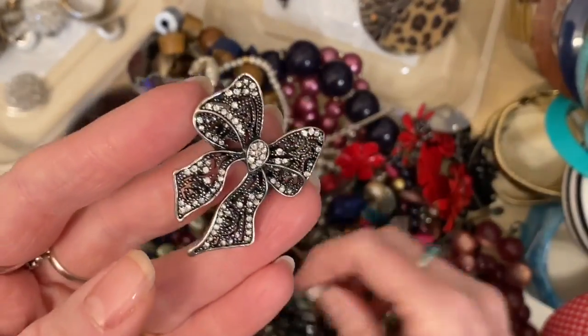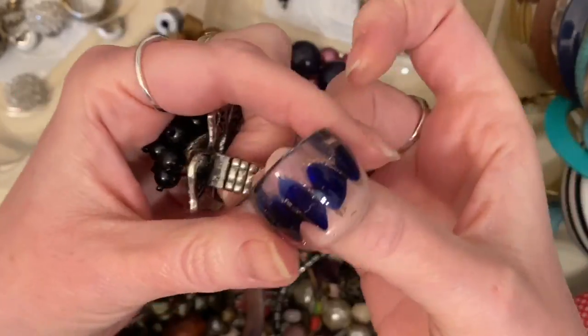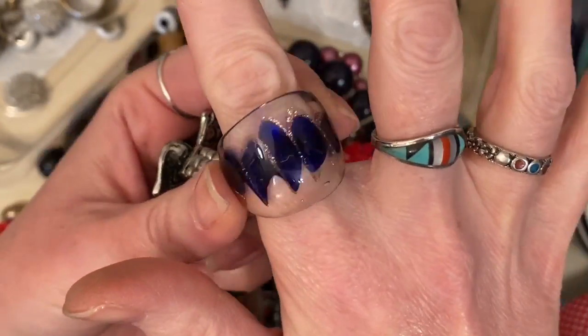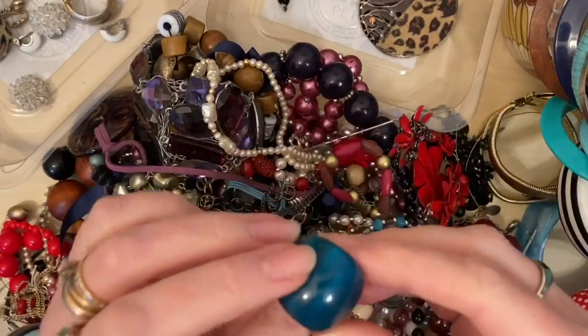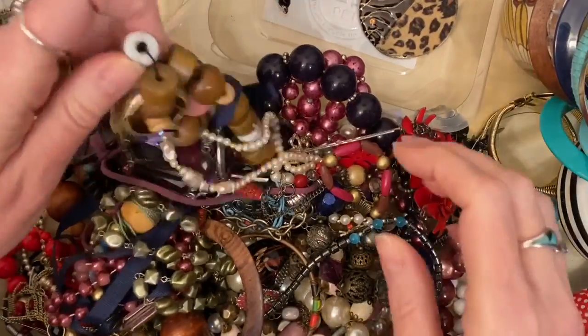Gosh, loads of big statement rings. Oh, look at this one. That's gorgeous. That's a bit too big for me, sadly. That one. That's a plastic one. I wonder if this is someone's collection.